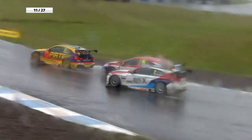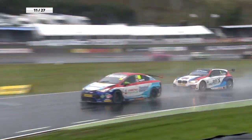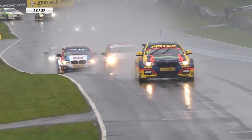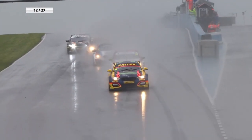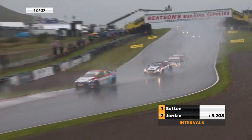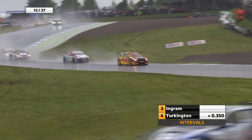That is a championship battle. Points being given to Ingram as he passes Turkington and gets up to 3rd place. Next target is Andrew Jordan. He's only 6 tenths back as they come over the line. So Sutton is leading by 3 seconds. Were Ingram to get past the Team Pertec BMW, could he go after the race leader? 27 laps is the new distance because of the safety car.